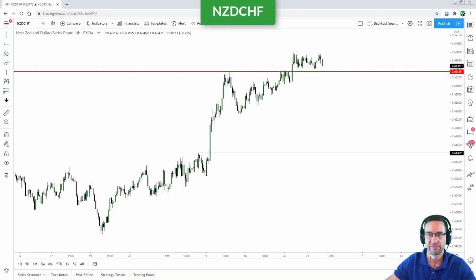And just switching to the 4-hour time frame, this level looks quite clear at this area. Again, we got this big consolidation at this level, and all we're going to be looking for is this market to break, and then hopefully we can get in on the retest for quite a nice little potential trade to happen on the New Zealand dollar Swiss franc.